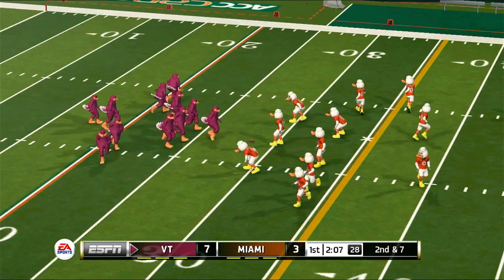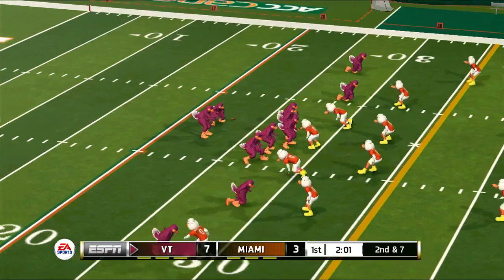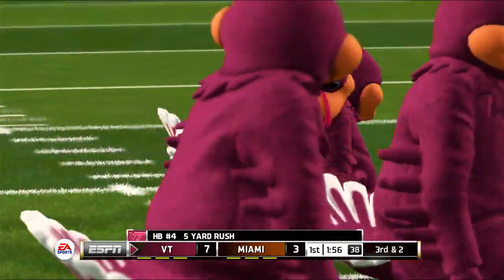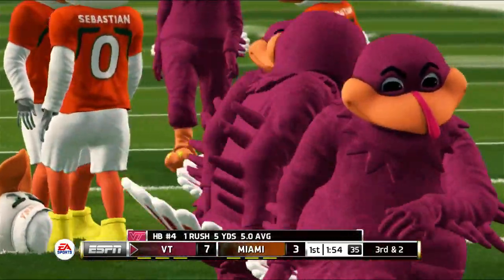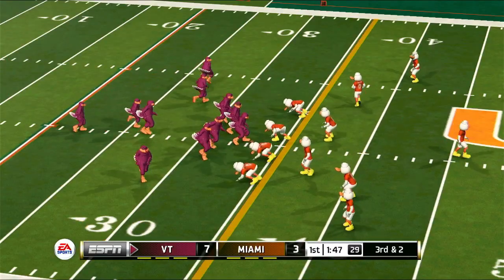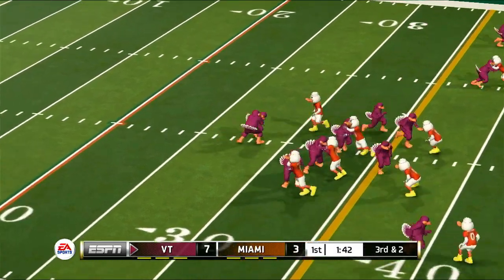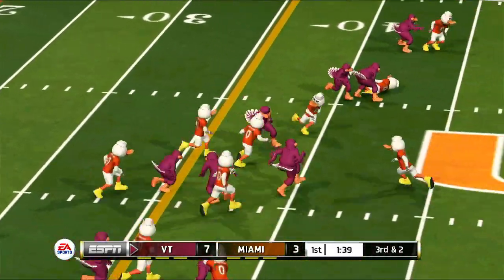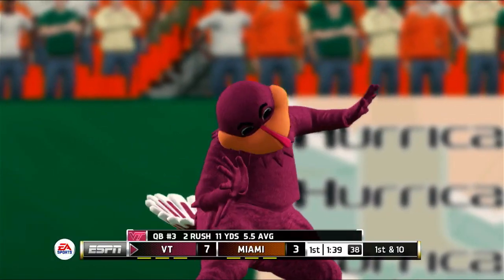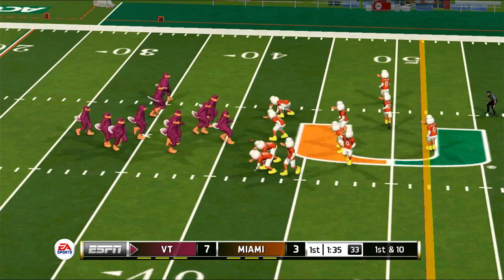From their own 28-yard line. Second down. Tackled after a decent pickup. That'll bring up third and two. Big opening. Gets to around the 42. That's good for a gain of nine yards. First and ten. Ball on their own 42.